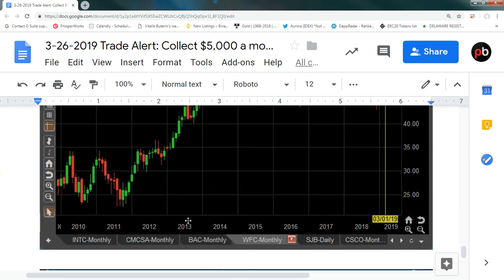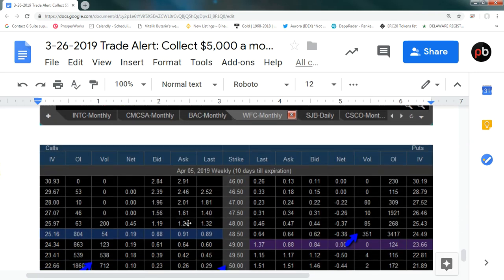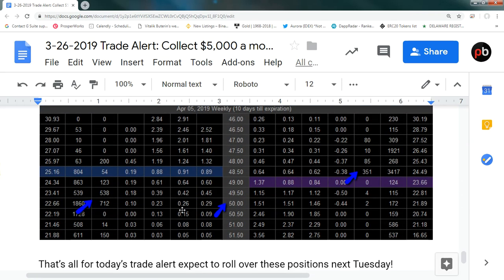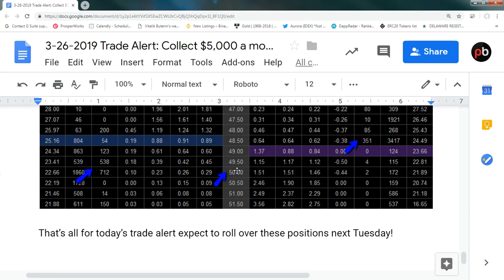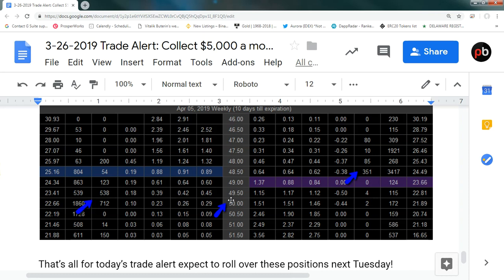Wells Fargo, once again, still getting through its recent scandals, and trading volume is heavily skewed to the bullish side, so we chose the 50 strike. And once again, we can enjoy $1.50 of potential upside in the underlying and still capture part of the covered call.